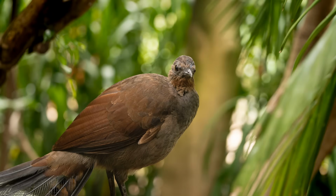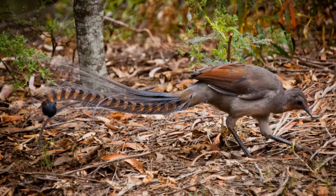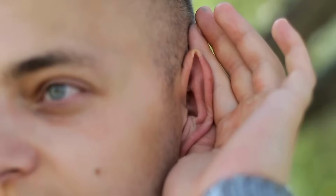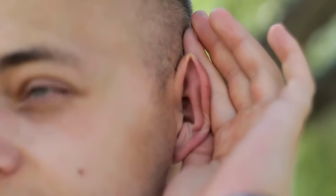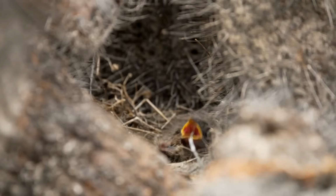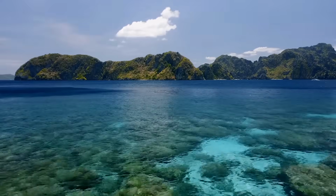Thanks to all the complex muscles of their syrinx, they can mimic the sound of almost anything. Some people heard these birds imitating human speech. Also, they are good forest designers. Female lyrebirds build domed nests on the ground, in stumps and caves. They usually lay one egg there and take care of the baby for the first 6 to 10 weeks.